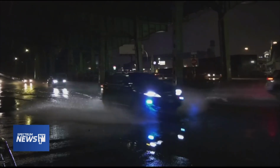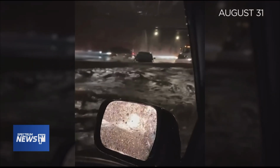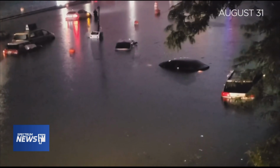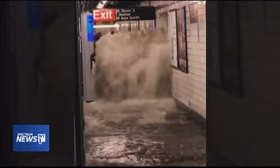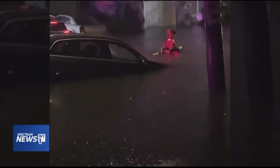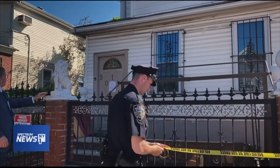But not everybody agrees. On August 31st, the remnants of Hurricane Ida caught city officials by surprise. Record rainfall with an intensity of 3 inches in 1 hour brought massive flooding and killed 16 New Yorkers, many in basement apartments. The city's adaptation efforts proved insufficient.